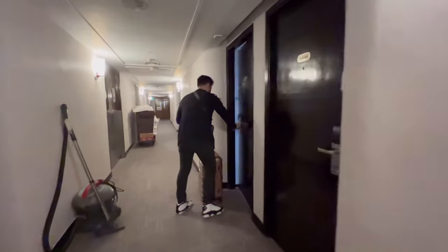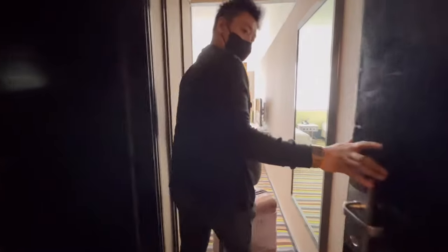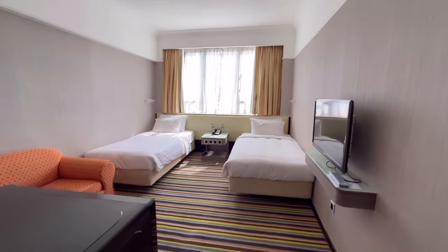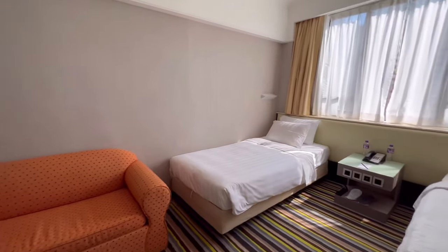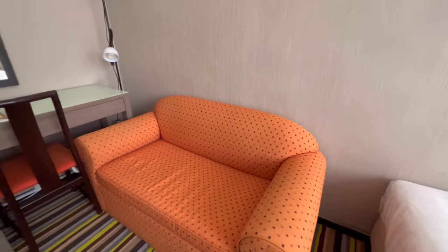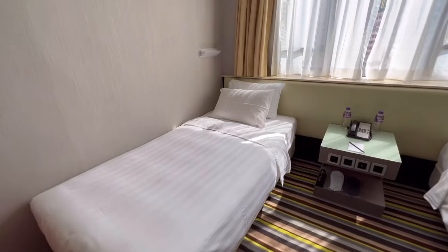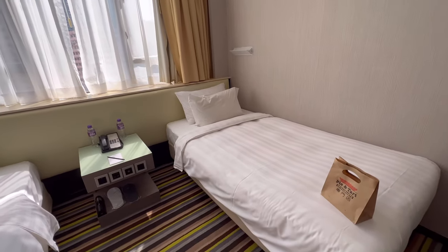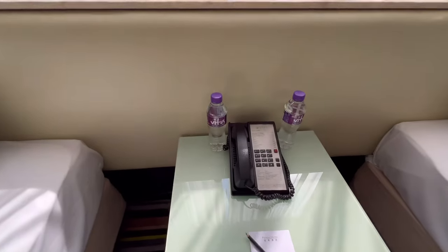So, now, this is our hotel room. I think this is the standard room. Standard room. So, malaki naman siya. Standard lang kinuha namin since matutulog lang naman. Pero I requested na queen bed, pero yung available is twin.